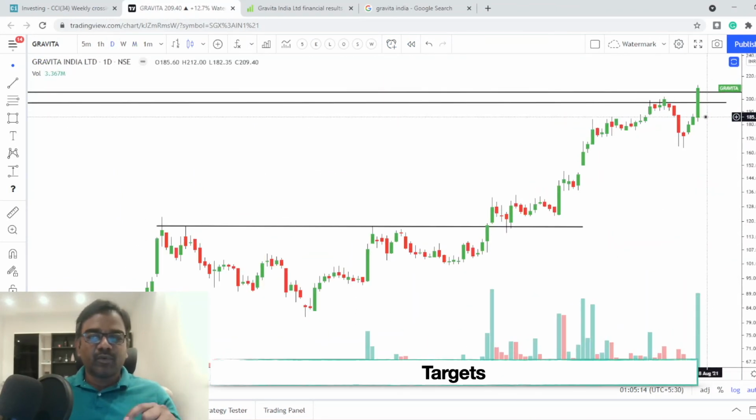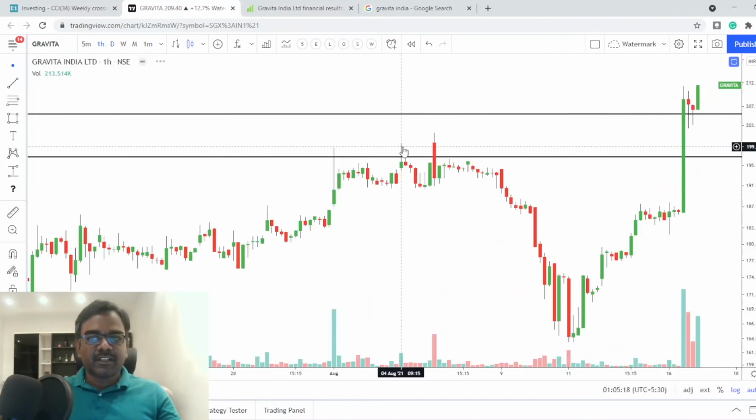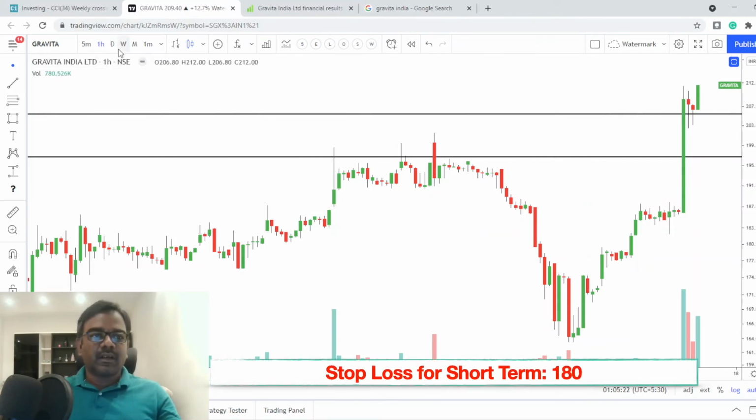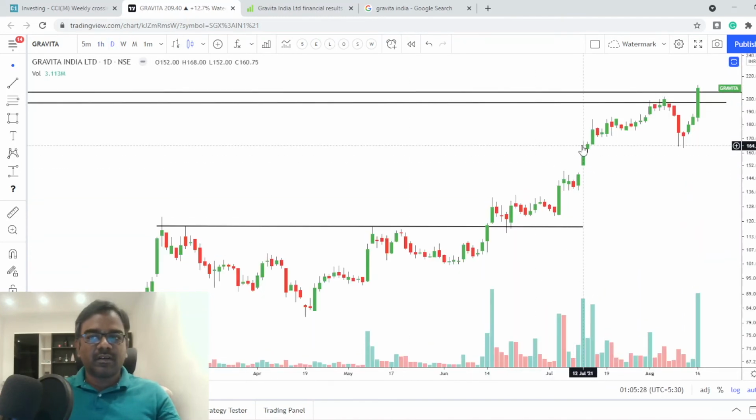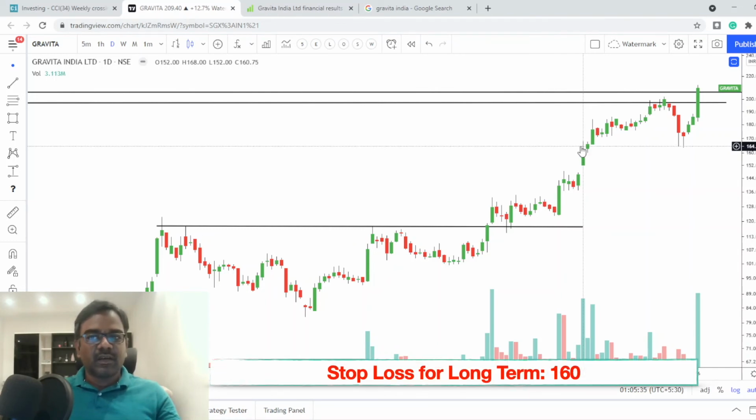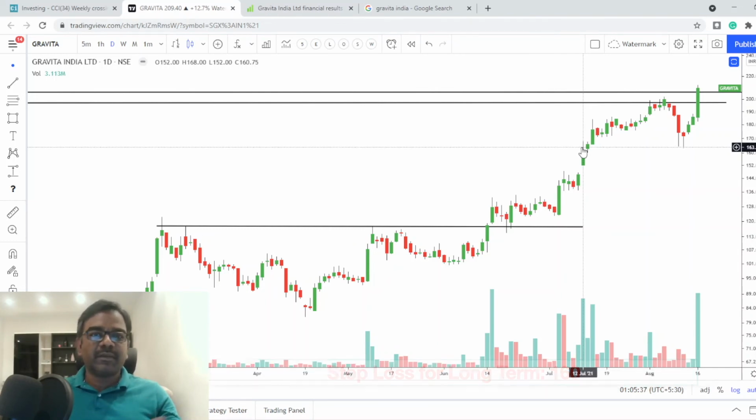Now, coming to the most important point of stop loss. If you're a short-term trader, you can keep a stop loss around 180, and I'm going to keep my stop at 180, and I'm going to enter the stock tomorrow probably. But if you're an investor, you want to hold it for a few more, you're able to take a much more drawdown, keep a stop loss around 160. Okay, so for this primarily I'm expecting targets of around 400 or even probably 500 levels in the next couple of years.